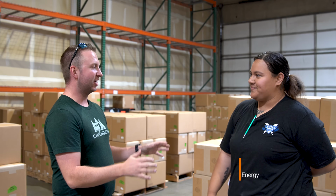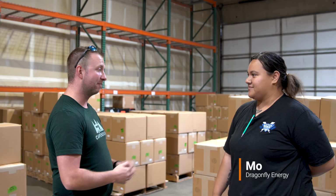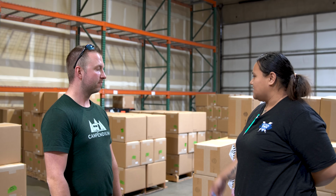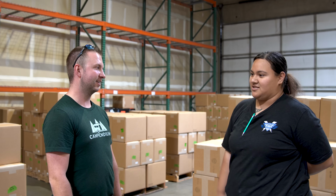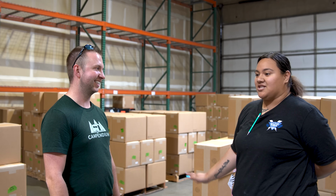So Mo, you are in charge of all of the inventory here and making sure that these batteries go out. This looks like a big operation you've got going on here. Indeed it is, yeah. It can be difficult at times because things get shuffled around a lot, but we have a good team here where we pay attention to what we're doing, so it's nice. And how are you finding this new factory? This is pretty cool. I love it. There's a lot more space.